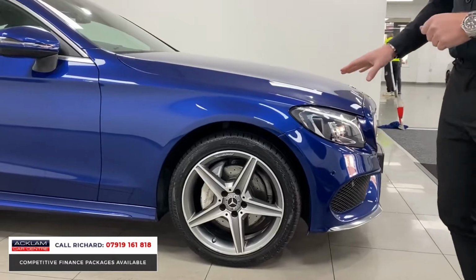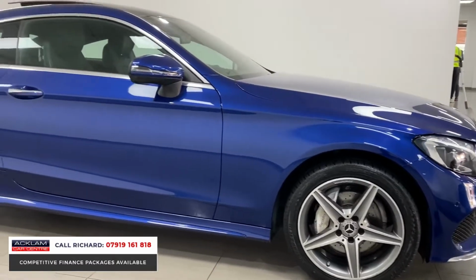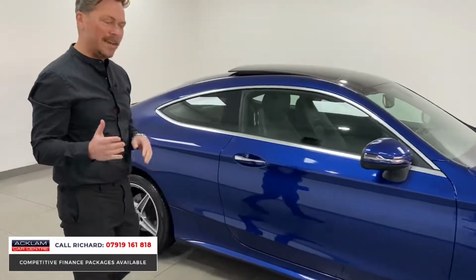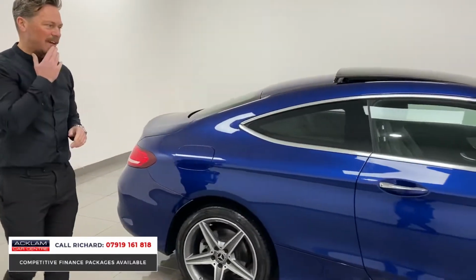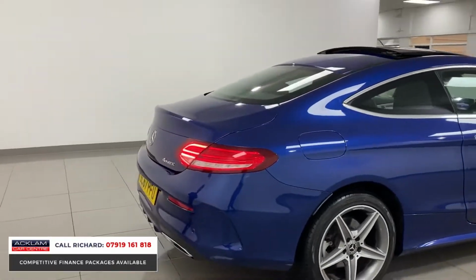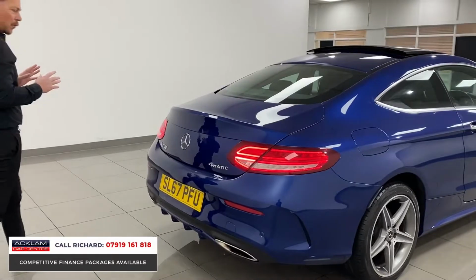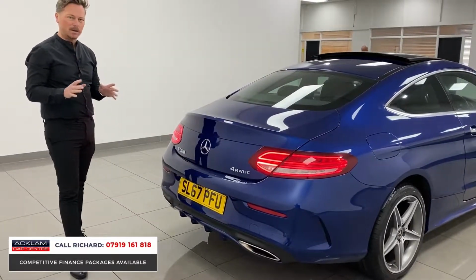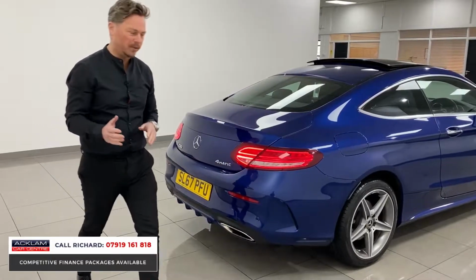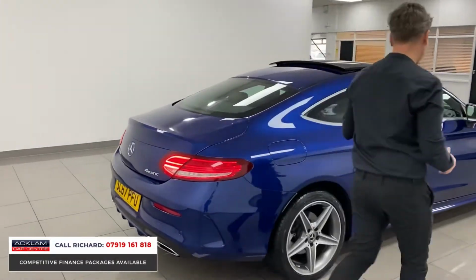18-inch star-spoke diamond cut wheels, but the car is a beautiful car. Being a premium, it has keyless entry, keyless start, but it is the 4Matic that'll sell this car as well as having the key features like the opening sunroof. It's a pretty rare thing. So if you're in the market for a brilliant looking coupe with Mercedes-Benz prestige, and all the things that come along with owning a car like this, then this is the car.